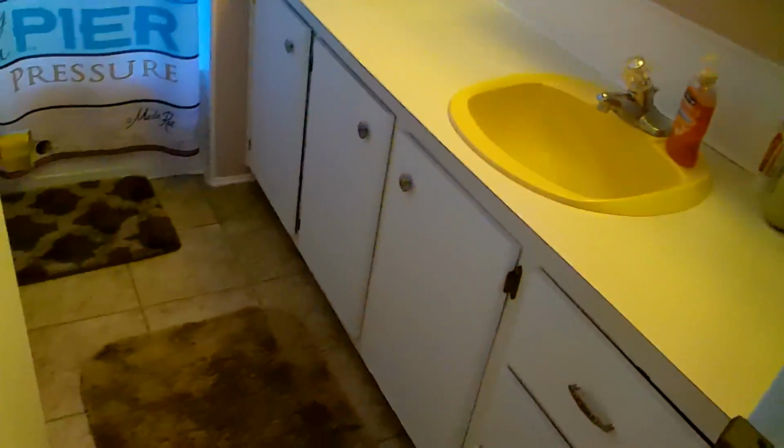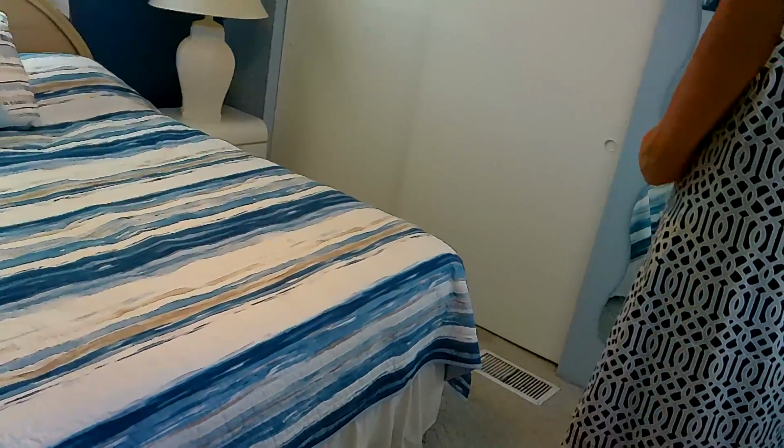And then this is the actual room that they use for their master bedroom, and it's got a nice closet, some built-in storage, and all this furniture stays. So really, just bring your toothbrush and you're ready to go.